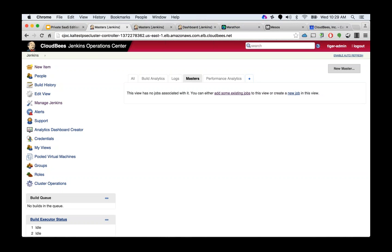So once the cluster is set up, the first thing that Simon will do is log into the Jenkins Operations Center. For those who don't know about the Jenkins Operations Center, this is the brains of the CloudBees Jenkins platform, if you will. From this central location, you can connect to all the masters that get spun up on the cluster, and you can get a whole bunch of information from your cluster. You can get a lot of analytics information, and there are a lot of other activities that Simon can do right from this Jenkins Operations Center here.